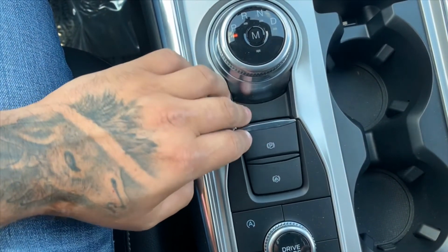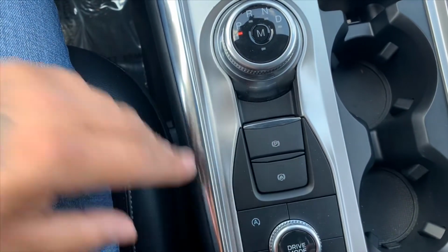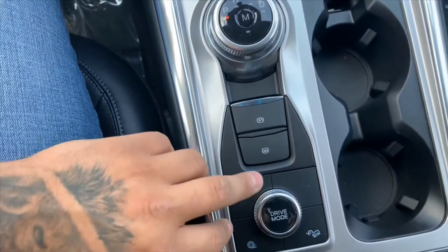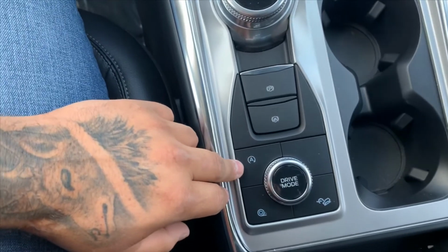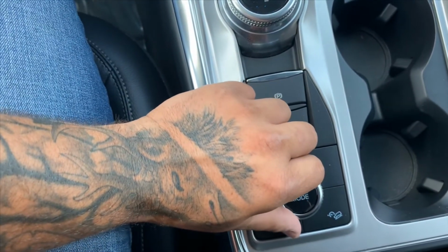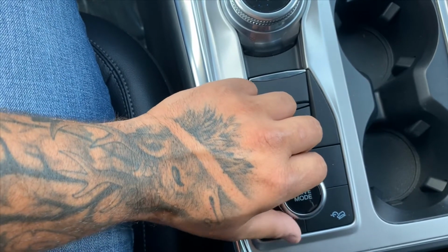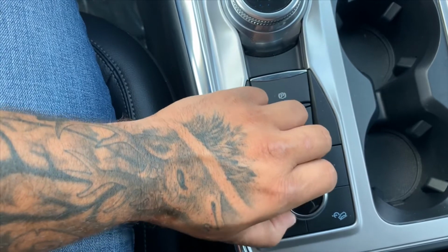Something else that's pretty cool is your emergency park is right here. It's just a button. You press the brake, press emergency park, and it will automatically go in. Along with, you have your drive modes, and with this button, you just shift it, twist it, and you have a couple different drive modes. You have eco mode, sport mode, tow haul.